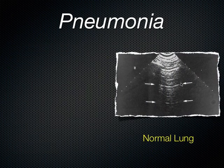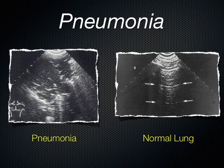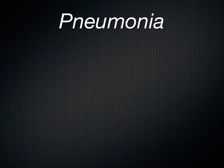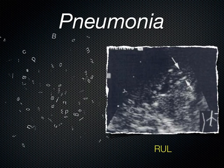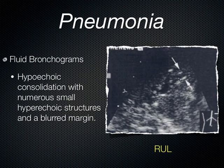And normally the lung has these A lines, right? And we talked about this quite extensively now. You see the rib shadow and then a pleural line, A line, A line. Whereas with pneumonia, we lose those A lines and we have a consolidation sitting there. An air bronchogram can look like hyperechoic lines, sometimes described as horizontal, though not always, with fluid in between the two of them. Fluid always makes things more echogenic around it, which is why this is more hyperechoic and that is more hyperechoic, and the fluid is there in between the two.